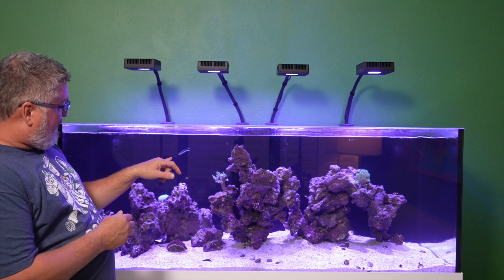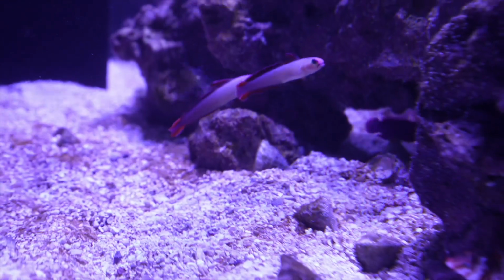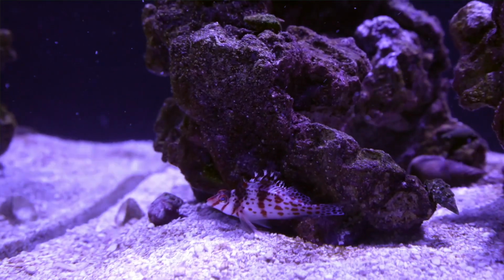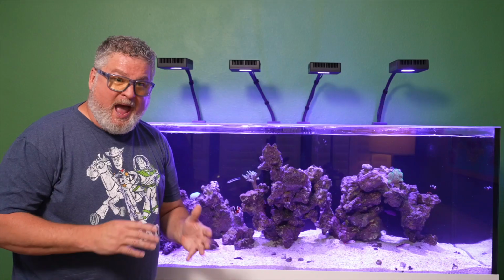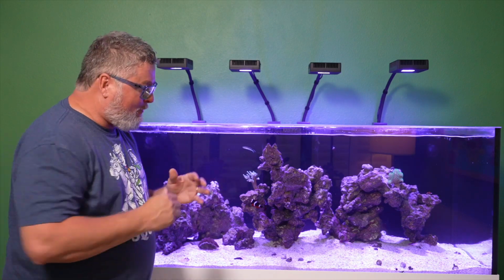This little guy right here, this cleaner wrasse, he's very cool. And then I've got 2 purple firefish. They're always together. They swim really cool. And then I got another guy. Oh, there he is down in there. I'll get a close-up of him. And he's a Falco hawkfish. And my daughter named him after Falcon, the Marvel superhero. So they've all got names. My daughter and my wife like to name all the fish.